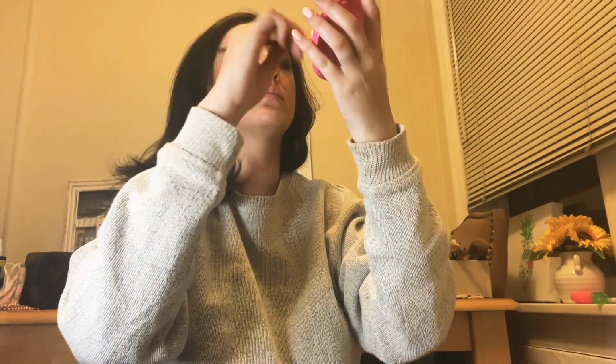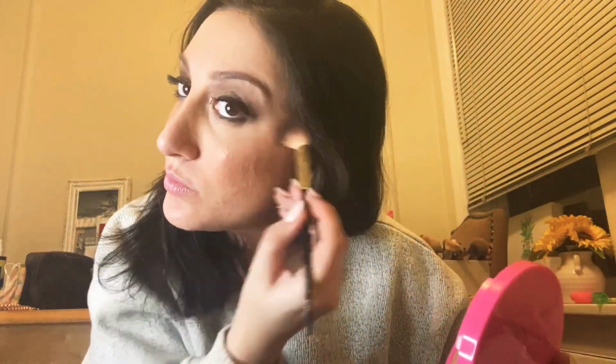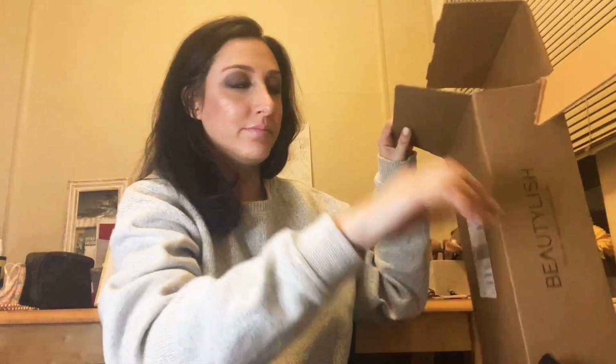And I'm using the Milani highlighter brush. Oh, it's really pretty. I want to try more of them now. Heard really good things about the Skin Frost. And I really like the packaging too. So I'm really happy so far. Let's keep on going here. So the next item is more packaging.